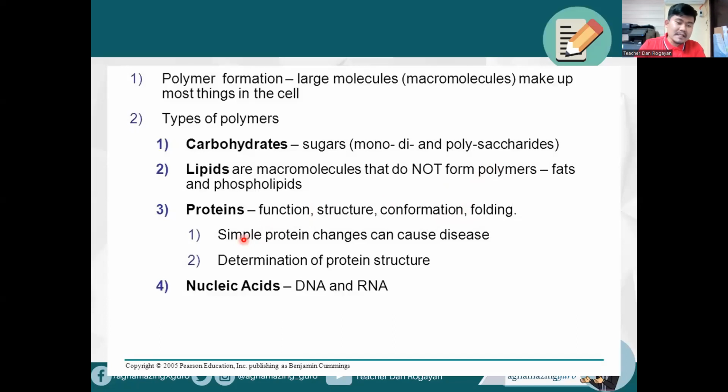Then proteins: function, structure, conformation, folding. Simple protein changes can cause disease, and determination of protein structure. Then we have nucleic acids like the deoxyribonucleic acid or blueprint of life and the ribonucleic acid.